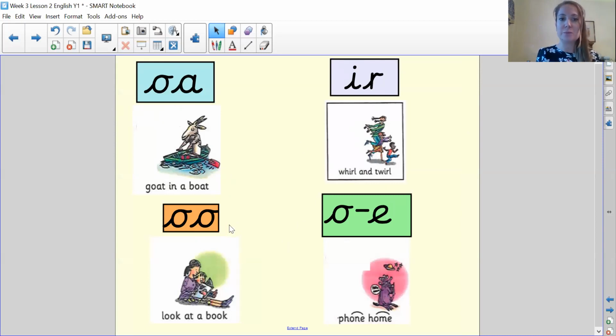The next one in the orange box is for look at a book. Well done. It does make the oo sound as well, so well done if you said oo, but this time it makes the other sound. And the last one is O. It's our O for phone home.